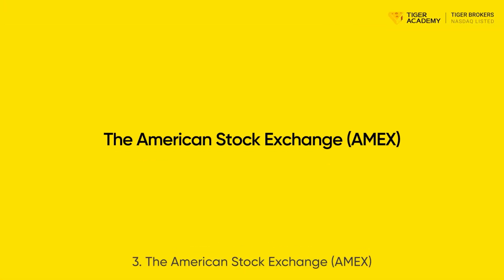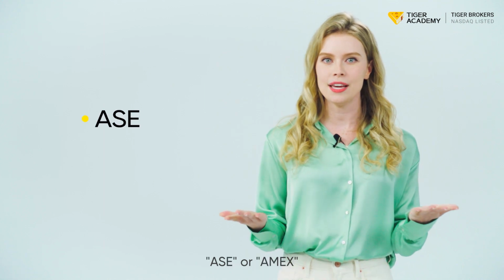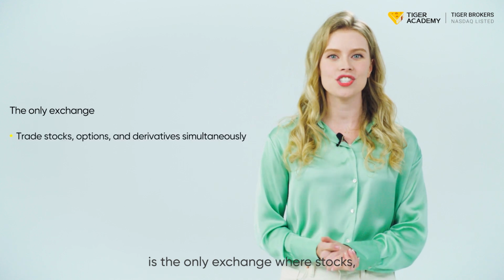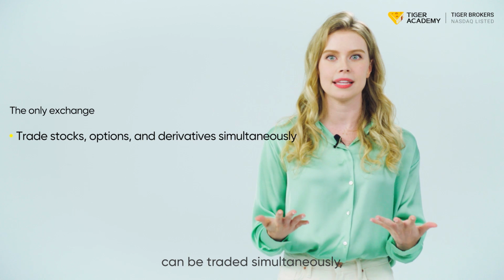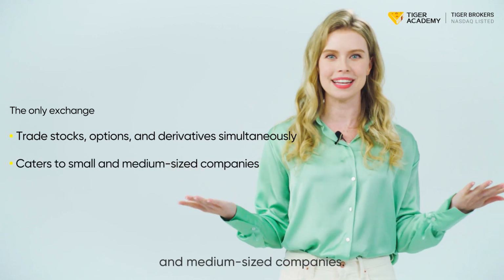Number 3, the American Stock Exchange. The American Stock Exchange, ASE or Amex, again, not the finance company, is the only exchange where stocks, options, and derivatives can be traded simultaneously, and it's the only exchange that caters to small and medium-sized companies.